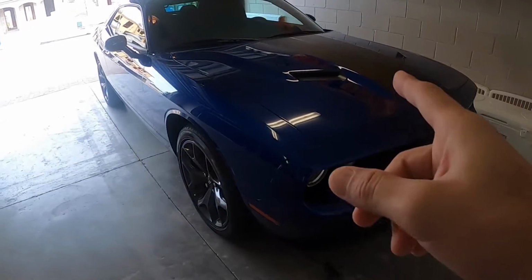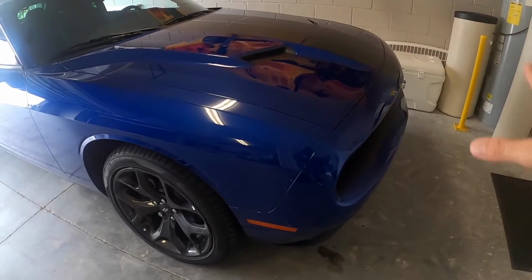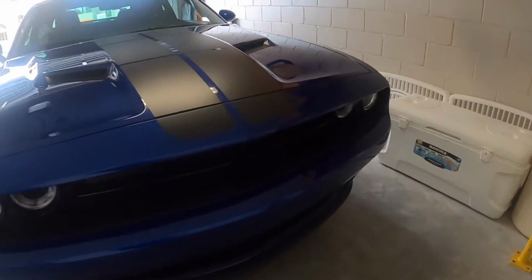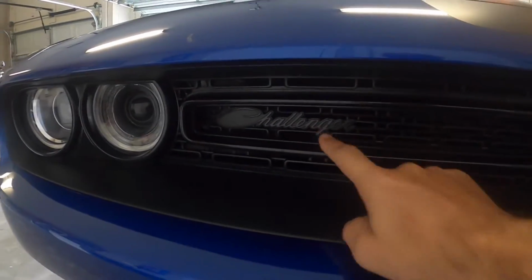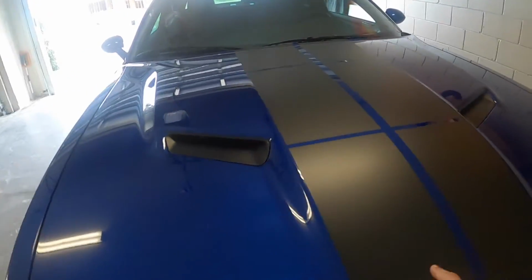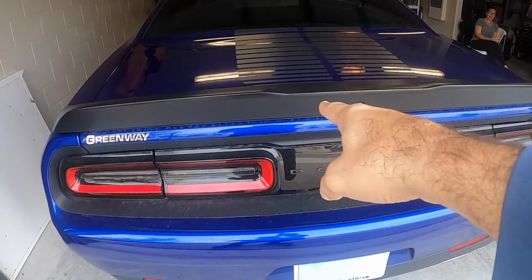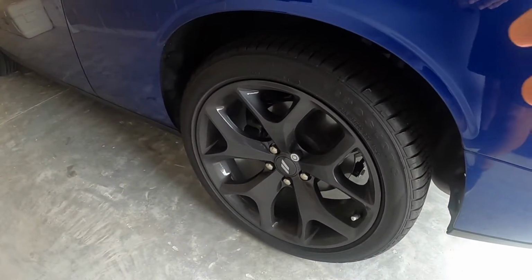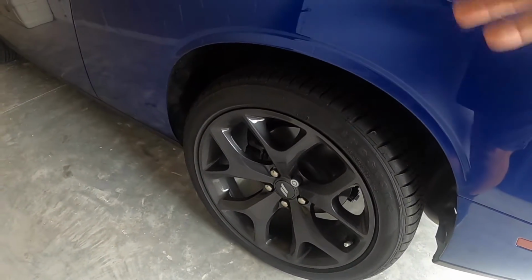So hopefully the build quality of this FCA vehicle is better than what I experienced with the Journey and the Ram. And this one comes with a black top package, which basically blacks out everything. It doesn't have any chrome. The grille here is black. The Challenger badge is black. It's got the black stripe on the car, the black stripe on the roof, the black spoiler, and the black fuel cap. It also comes with the 20-inch wheels, which I think are gorgeous. So overall, I think this is a very nice package.